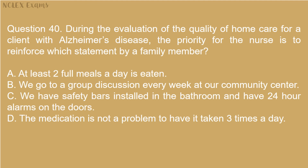Question 40. During the evaluation of the quality of home care for a client with Alzheimer's disease, the priority for the nurse is to reinforce which statement by a family member? A. At least 2 full meals a day is eaten. B. We go to a group discussion every week at our community centre. C. We have safety bars installed in the bathroom and have 24-hour alarms on the doors. D. The medication is not a problem to have it taken 3 times a day.